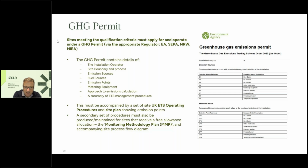And you'll also have to produce a set of ETS management procedures. So your own site operating procedures will also be accompanied by a site plan which shows the emission points, where fuel's stored, where the meter equipment is on site. There's also a secondary set of procedures for sites receiving a free allowance allocation called the monitoring methodology plan, which also needs to have a separate flowchart. So it can get quite admin heavy in terms of detail, but the basic principle is, once you cross those thresholds, you need to apply for the permit, operate under the permit, and that permit will explain how you are going to monitor and report your emissions.